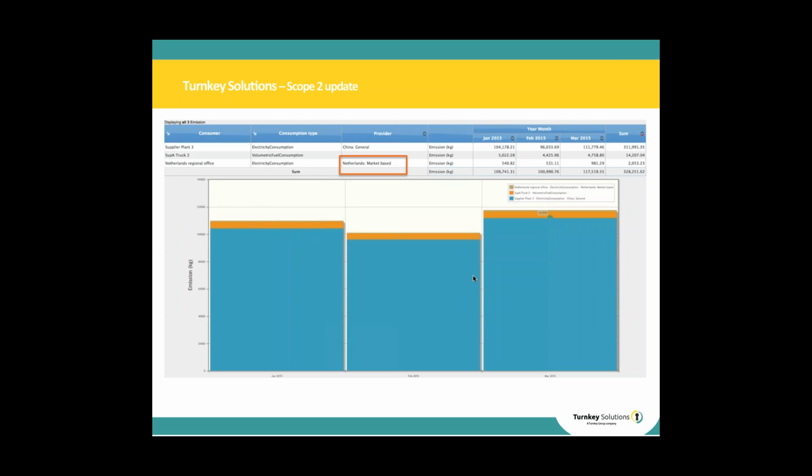By choosing the right provider and having the back end set up properly so that you can report on both, on the monitoring front, on the front end, where you add an electricity bill, nothing is actually changing. It just changes once you want to create a report.